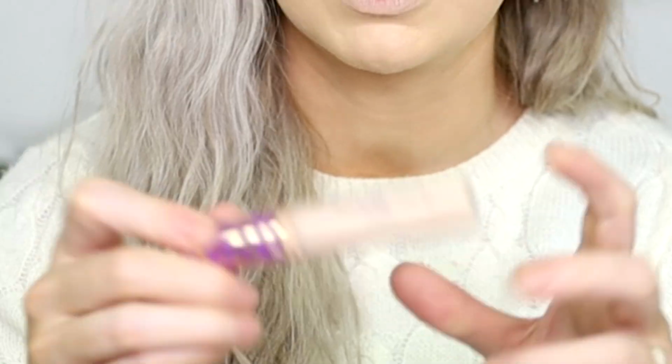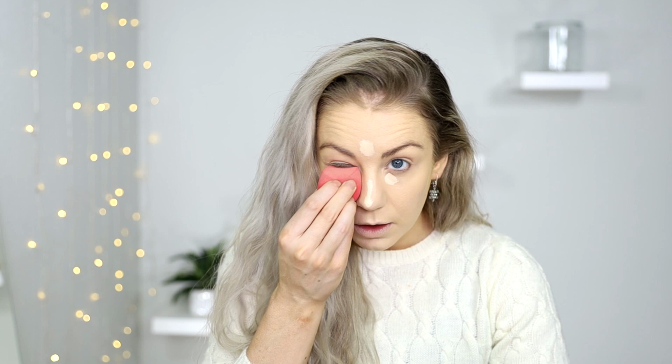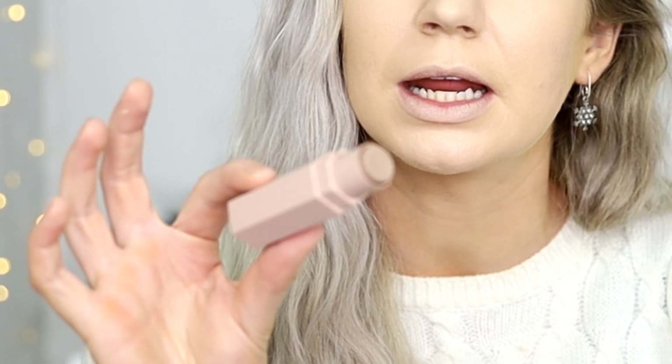Given I'll probably be up super early Christmas morning, I'm gonna need a lot of concealer to hide the bags. So I'm gonna use the Tarte Shape Tape in, what is this? Fair Neutral. Just a tad, because I do want it to last throughout the day. I'm gonna use the Fenty Matchstick in Amber to contour my nose.